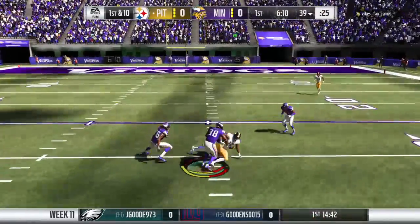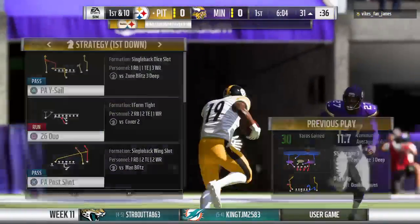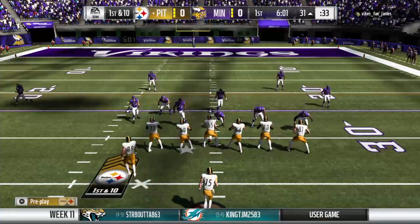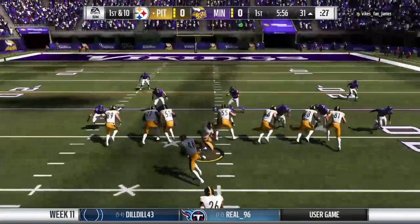He'll find Juju Smith-Schuster. And he takes this one down almost all the way to the 30. Give him 30 yards there. Well, partner, I'm not sure how this drive's going to end, but how about the way they flip field position there? A nice attacking play. They picked up a heck of a chunk of yardage.